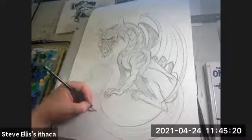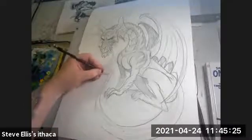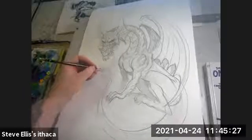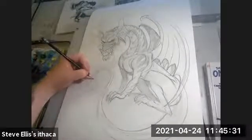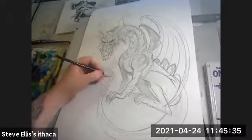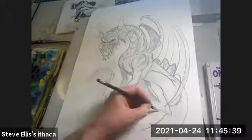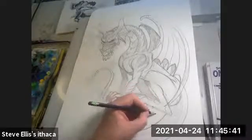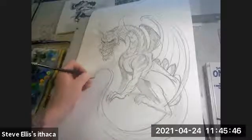And then this one, we're going to follow the same line. We're just going to get closer and closer to the original line as we go until we get to a point where the two meet. You can see it's kind of a giant S curve, but you want them to eventually meet at a tip.